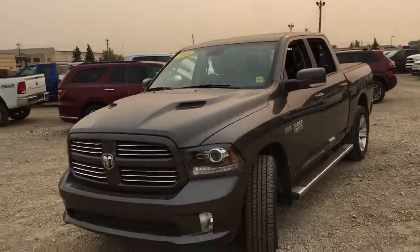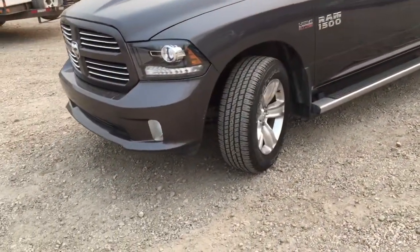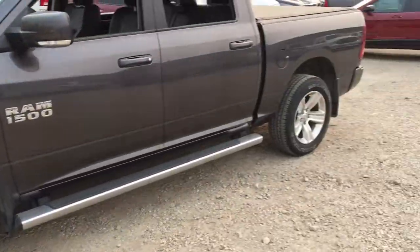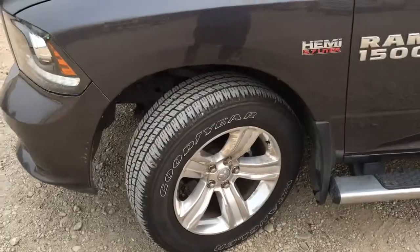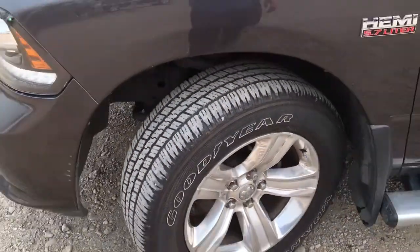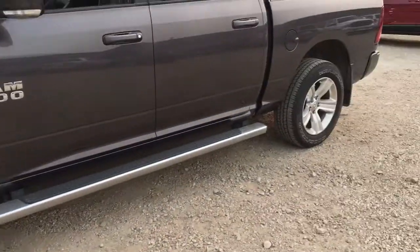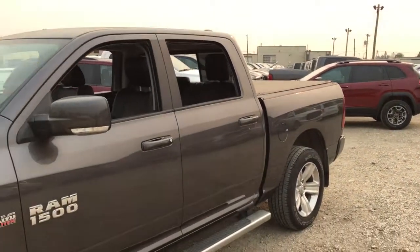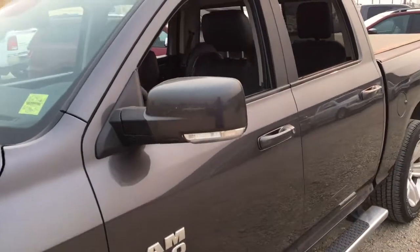Come to the side here, this Ram 1500 Sport is running on 20-inch rims, and the tires are Goodyear Wrangler mud and snow tires with plenty of tread on there. You'll surely have lots of traction. And there's mud flaps behind all 4 tires. Color matching door handles on the outside on all 4 doors. Color matching mirrors as well.